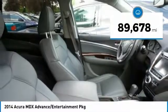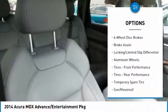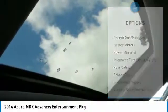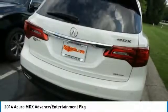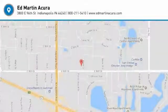Here are some of this vehicle's great options: power passenger seat, anti-lock braking system, steering wheel audio controls, all-wheel drive, power lift gate, Bluetooth, power steering, adjustable steering wheel, four-wheel disc brakes, hard disk drive media storage. Searching for a dependable vehicle that looks great too? You found it, so stop in today.